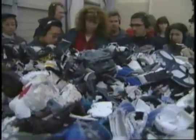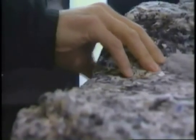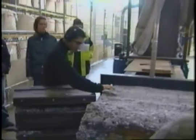Prior to their association with McDonough and Braungart, Nike had tried a more traditional approach. Their Reuse a Shoe program slices off the soles of old shoes and grinds up the rubber to become running tracks and ball fields. We can actually process anybody's shoes. We can take Asics, we can take Adidas. They are all pretty much made the same as Nike's. But it didn't address the deeper problem of the chemicals in the rubber.